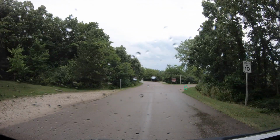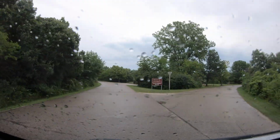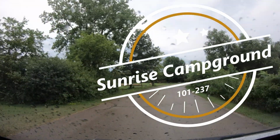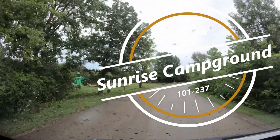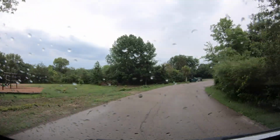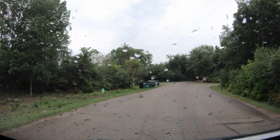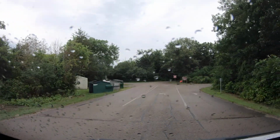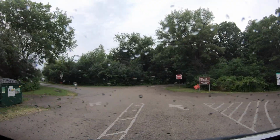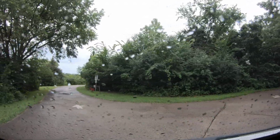Go look at sites 100 through 237. That's a lot of sites. I think we are in two loops, maybe. We'll see. Got a playground. Drive slow. Yes, two loops. So we're going to start on the 101 through 150, and this is a backward loop. I got to go left first.